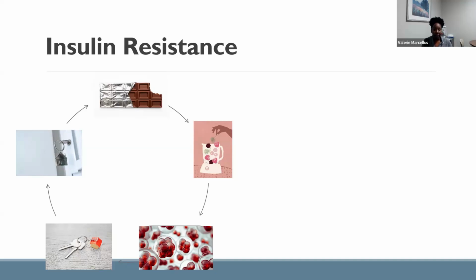In type 1 diabetes, oftentimes people call this insulin-dependent diabetes because the issue there is that there is no key. And so depending on the type of cancer, especially if the pancreas is impacted, people may have to take insulin with meals because the body is not making enough or not making any at all.